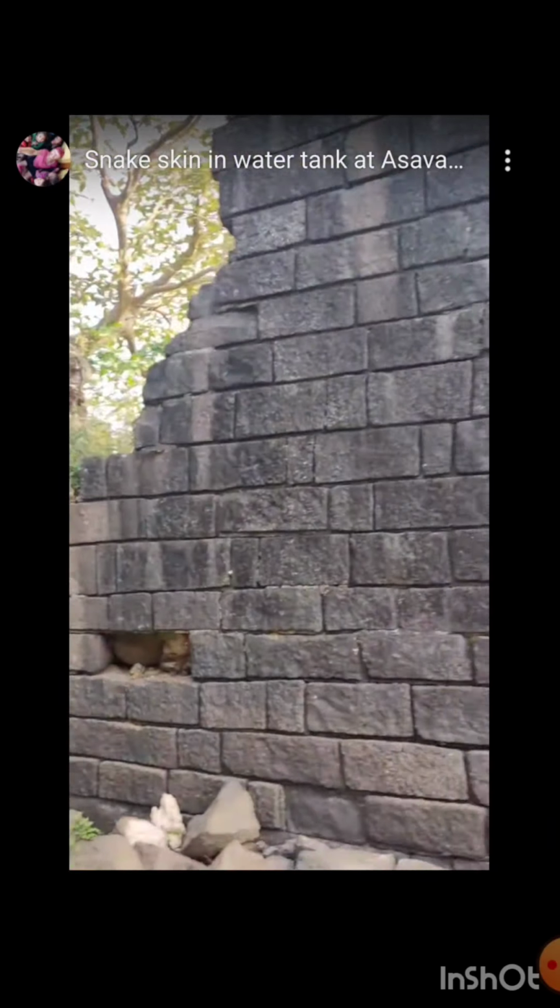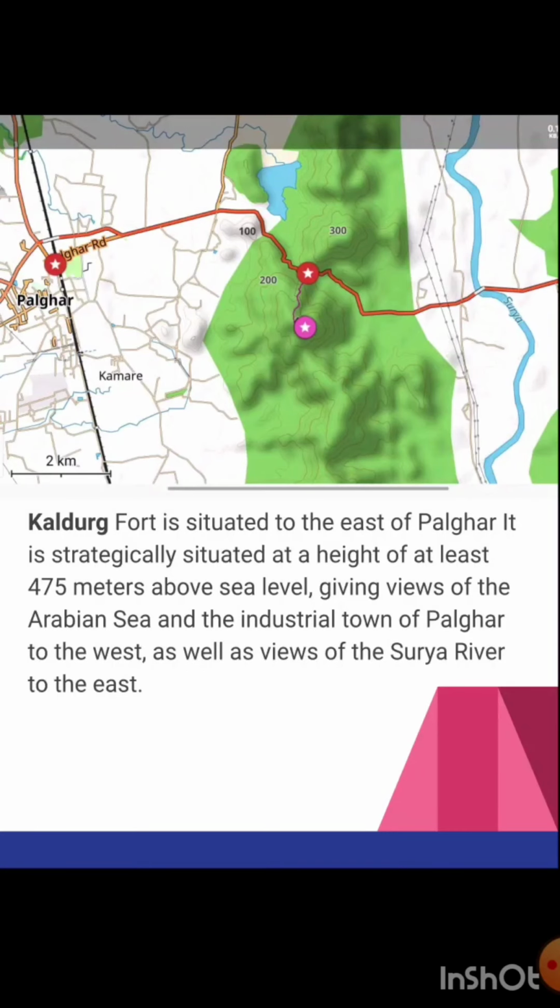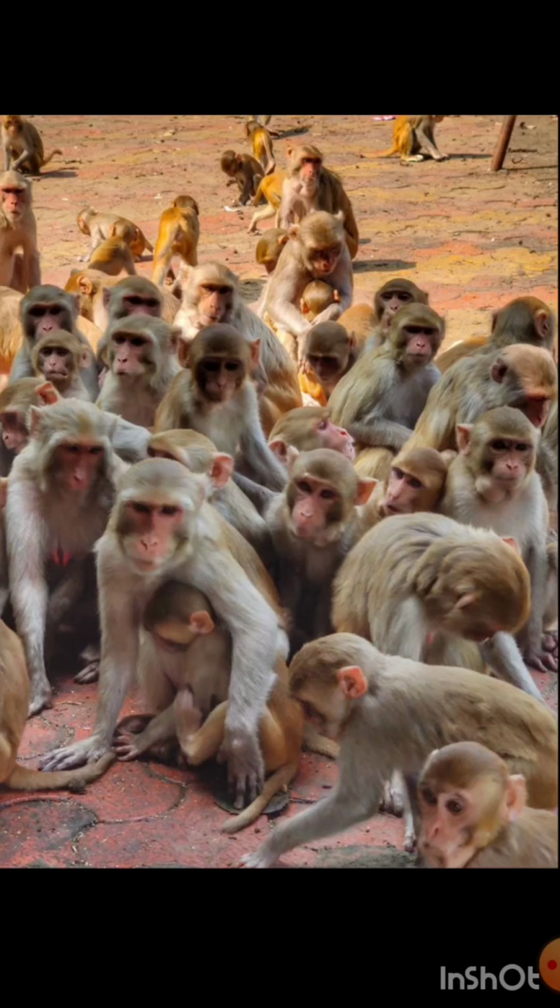different from the usual. Next on the list is Kaldurg Fort, which is mid the range and located next to the Ghat section highway that runs through the hill. Kaldurg Fort is located to the east of Polgar. It's strategically located at a height of at least 475 meters above sea level, giving views of the Arabian Sea and the industrial town of Polgar to the west, as well as views of the Surya River to the east.